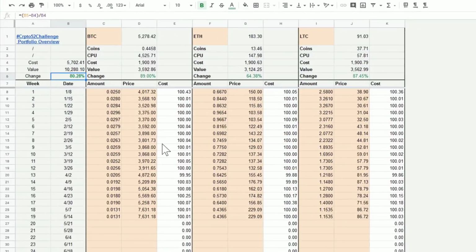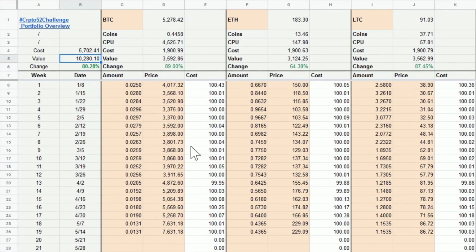Cool, guys. Now our account is over $10,280, and we have an 80% gain on our investment so far. So that is really cool.